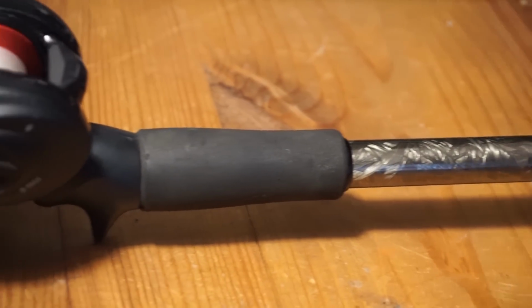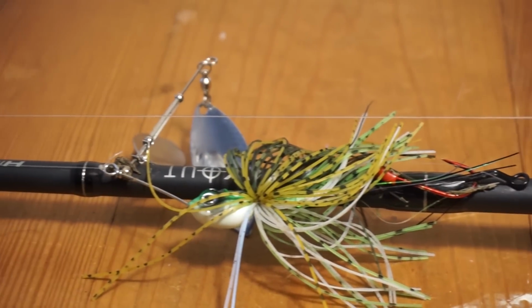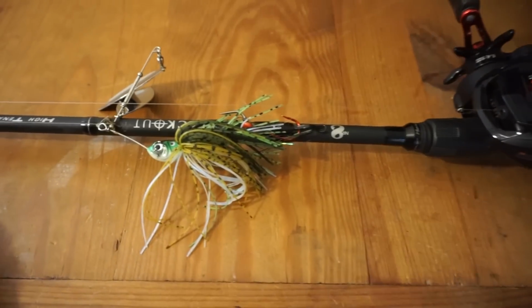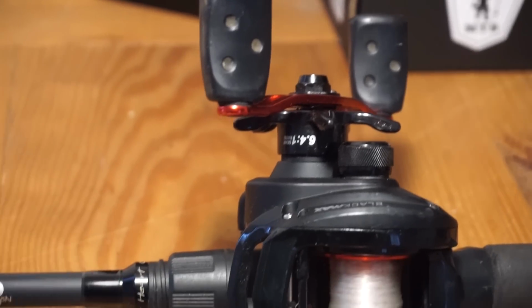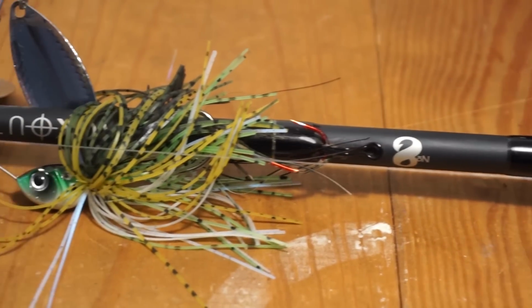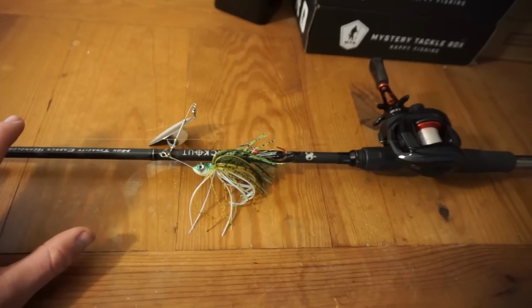The price is $40 or $50, I'm not totally sure. It is a 6.4:1 gear ratio, and I'm pretty sure that's the only one they have with the Black Max. Paired up with that reel is the Number 8 Tackle Blackout series rod. This is a medium heavy, and they don't make these anymore. I have two of these. I bought two of them right when they went on sale, I think last year for Christmas, and they discontinued them. So I'm glad I got them when I got them, because these rods are absolutely phenomenal.